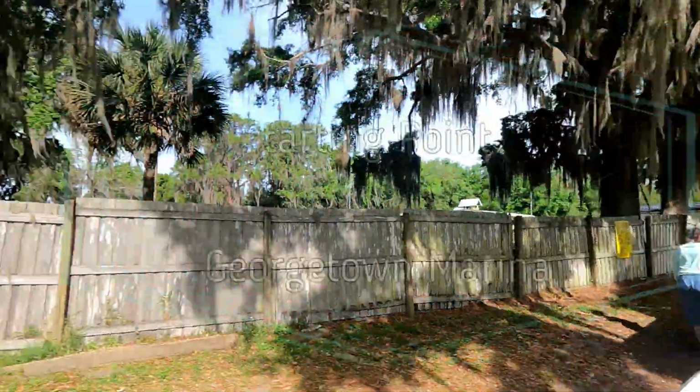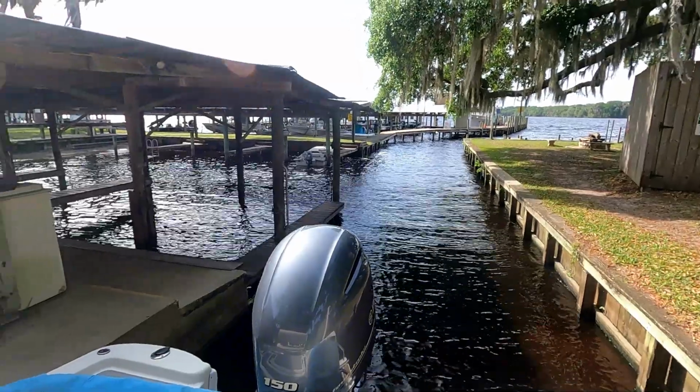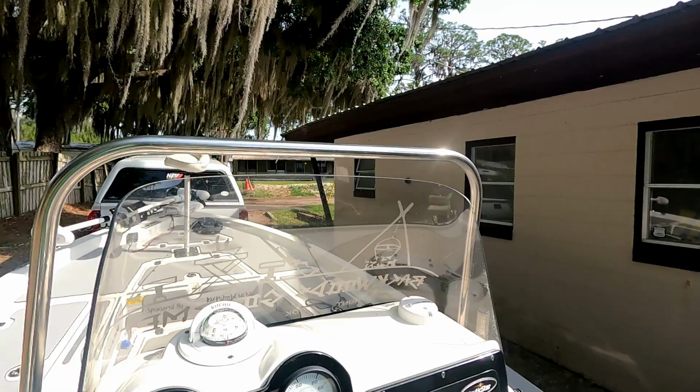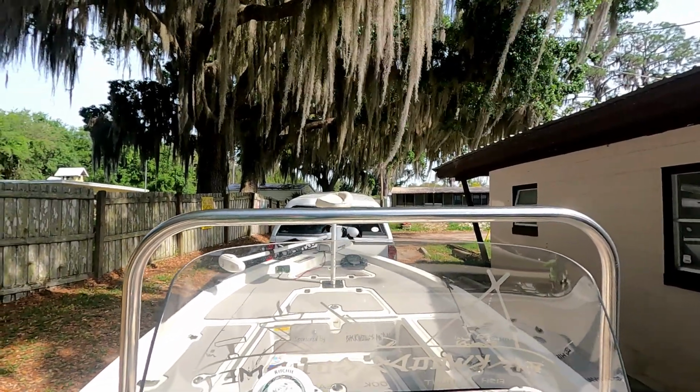Alright, a little tricky getting in here. Georgetown Marina is very small. It's a big boat for this little ramp. It's like a John boat ramp. So everybody's waiting to make a big, hard turn to get in here and out of here.